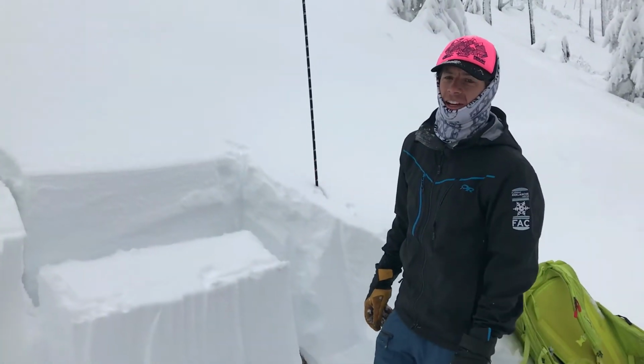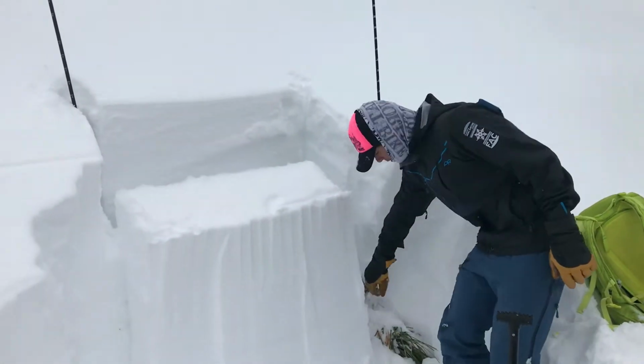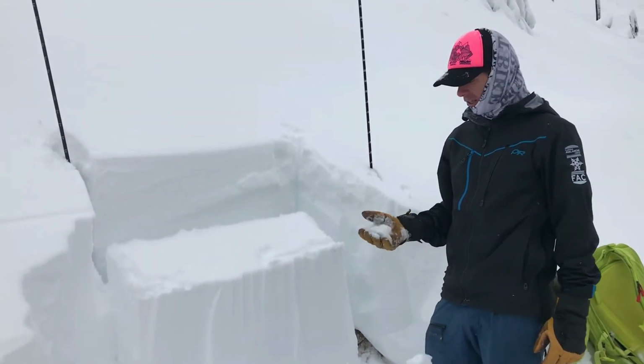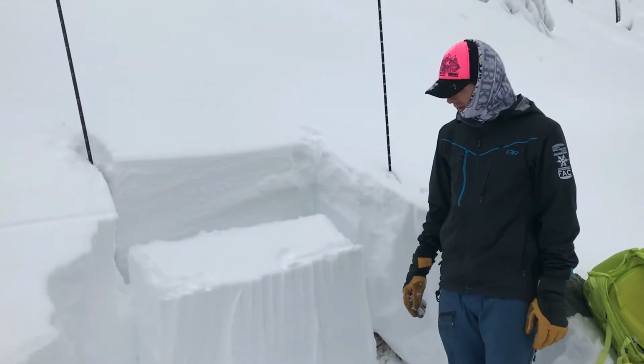So we're in the Northern Whitefish Range. As we were skinning up above about 5,000 feet, we were probing at the snow and you could just feel we have poor snowpack structure. It's a lot shallower than what we've been finding in other areas. We've got real weak snow at the ground. The snow depth here is only about 3 or 4 feet thick.